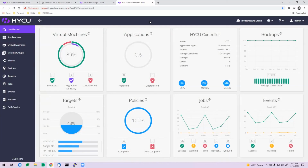You're up on the new version, and we don't even delete the old version. So if for whatever reason you bring on the new one and something doesn't look right, you can simply shut down the new VM and turn your old one back on, and you're right back where you were because we don't touch any of that data.